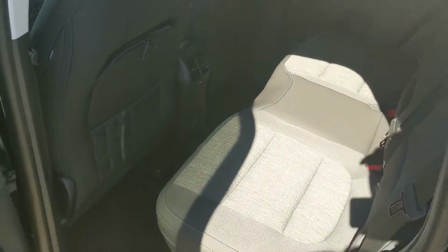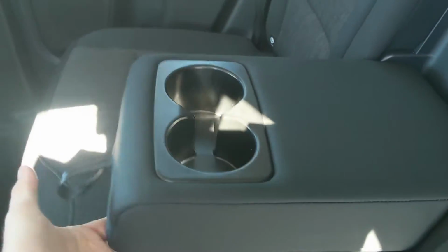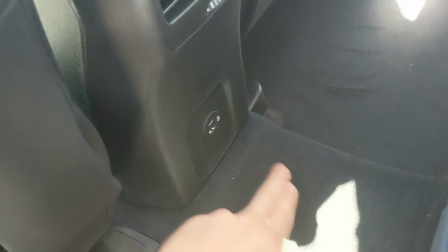Then looking into the back seat, where you have comfortable seating for three with a partial cloth and vinyl interior, fold-out armrests with two cup holders, as well as having a USB and USB-C in the middle there. And the backs of the seats have zippered pouches, as well as MOLLE rigging that you can hook equipment onto.